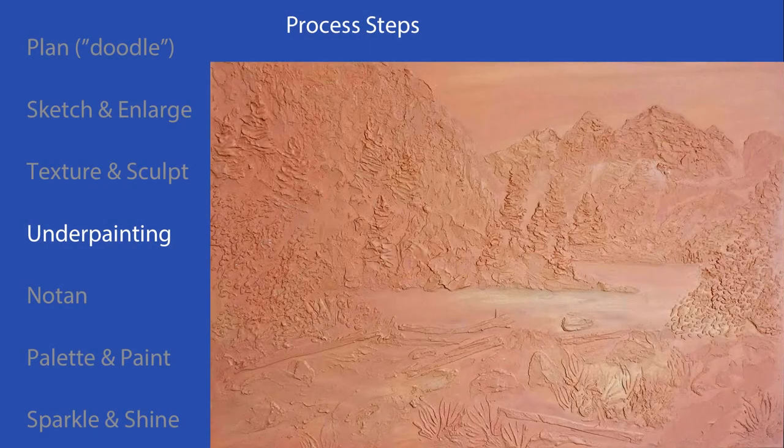Underpainting. I select a warm color to paint the underlayer, usually orange, sometimes red, magenta or yellow, or a combination of warm colors. This layer is allowed to show through in some places all around the composition to unify the piece. I apply it using a large stiff brush that paints the surface completely in all the textured areas.